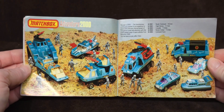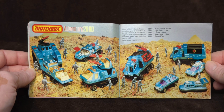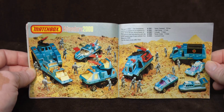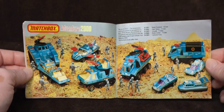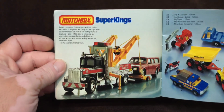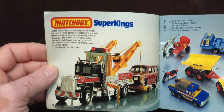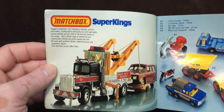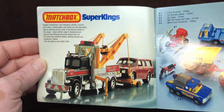Oh, Adventure 2000. I think the Adventure 2000 is what people see most at flea markets. I don't know. I really like them. But yeah, it's one of those things, you know. I don't know. I might get one. Whoa, Super Kings. Rugged transporter, first emergency vehicle factors, blah blah blah. Tick the boxes as you collect them. Yeah. That is a fantastic photo right there.